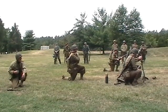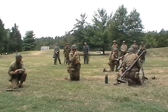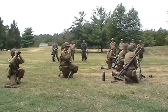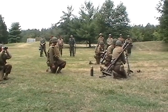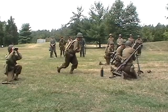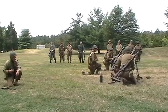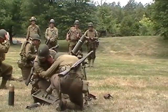Now, in order to fire this mortar accurately, the bubbles have to be level and it has to be lined up with the aiming stakes. Bubbles level. Target. Infantry in foxholes. 1 MG42. Range. 750 yards. 1 round, high explosive. 1 round. Azimuth. 4125. Ready. Hang. Fire.